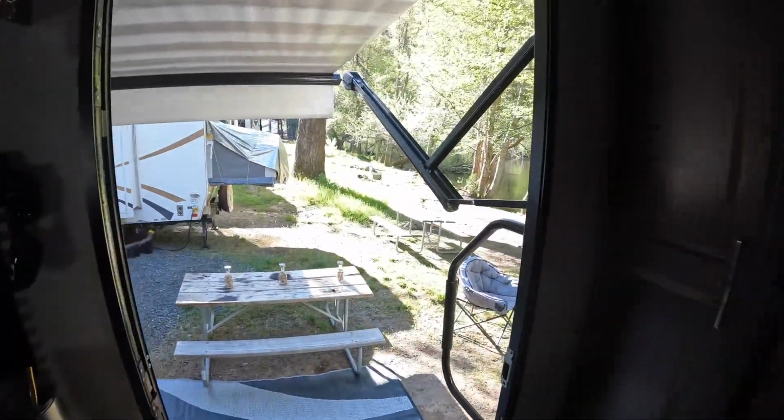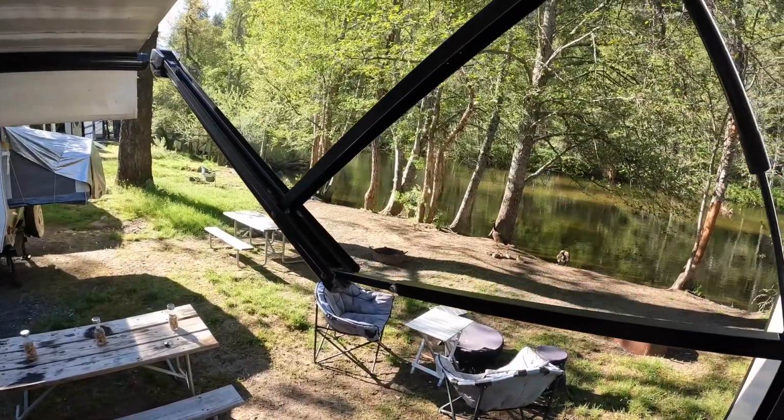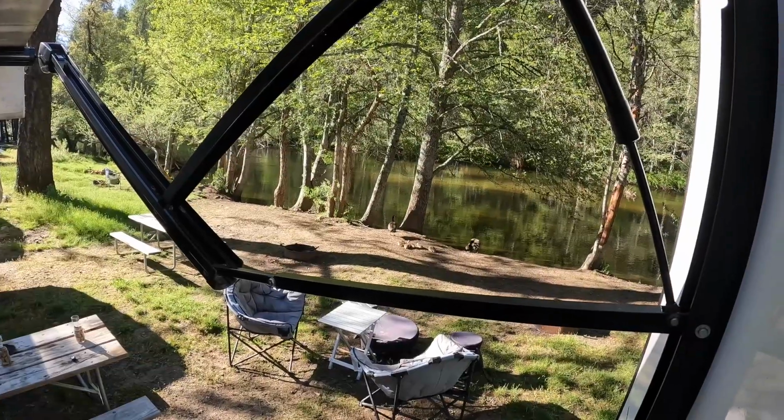It's our second time at Yosemite Lakes, and we are so lucky to again get another great site right by the river. And there are two families of geese that come. This one has six little babies.